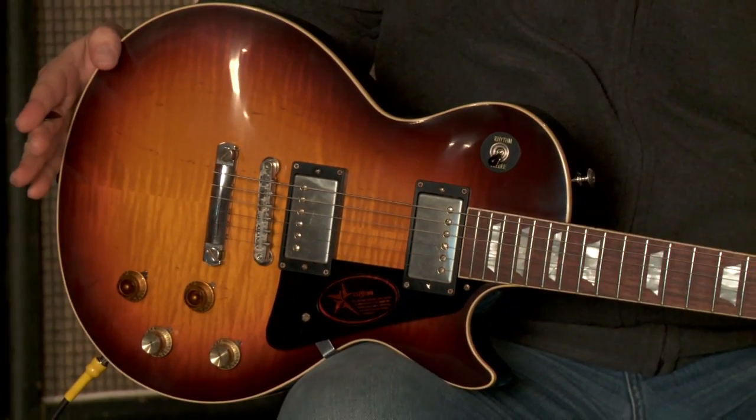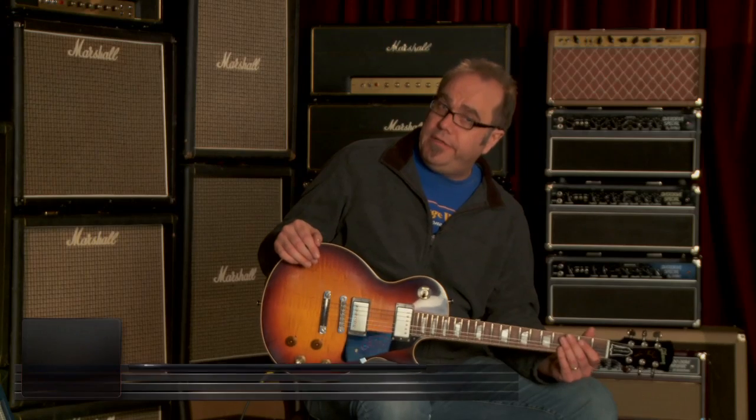Well, Greg Koch here. Wildwood Guitars is the place, playing this specific specimen, a Gibson Custom Shop Joe Bonamassa signature Les Paul VOS with a figured top. It's beauteous, it plays magnificently. The serial number of this particular one, pretty easy to digest.